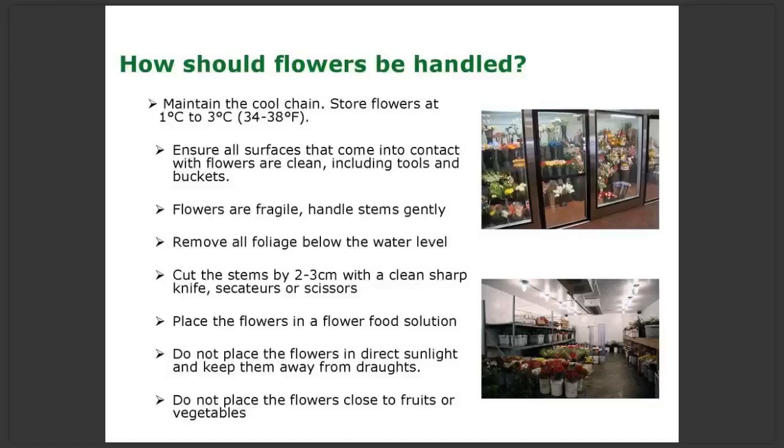Always keep flowers in a flower food solution. Now, if you are storing them, a solution such as Floralife Express 200 is perfect. If they're going to the end consumer, then a solution such as Floralife Express 300 or Floralife Crystal Clear is the best. Now, remember, not all Floralife flower foods are available in all areas, so please do check with your local Floralife representative for availability in your area. And then lastly, always keep flowers out of direct sunlight, drafts, and away from fruits and vegetables.